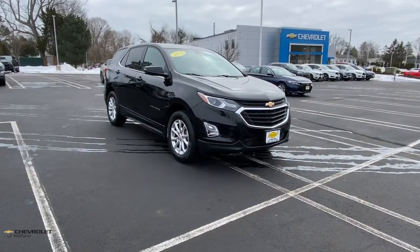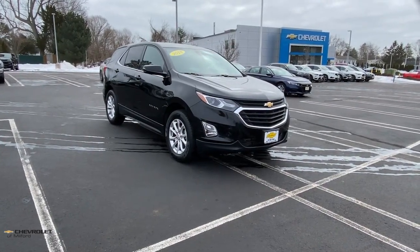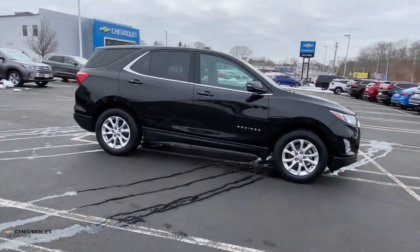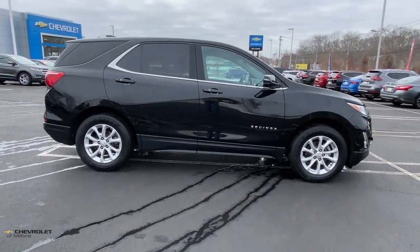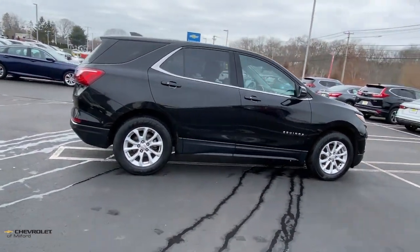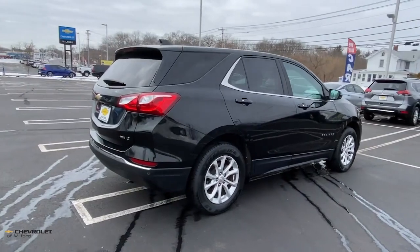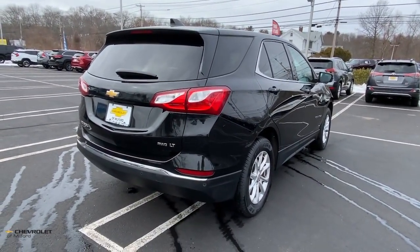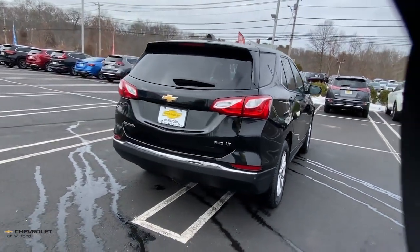This could be the car for you. The 2018 Chevrolet Equinox. This vehicle still has fewer than 45,000 miles on the clock, so it won't last long. The Chevrolet Equinox, the small SUV with a big spirit of adventure. Passenger-friendly, loaded with safety features, and great for hauling cargo, it's an ideal family car.